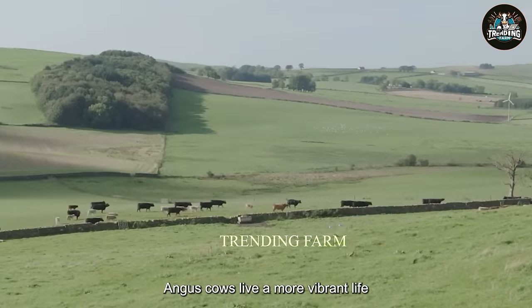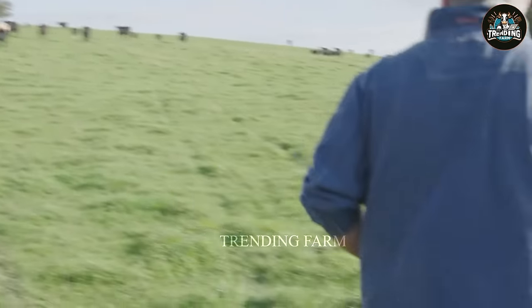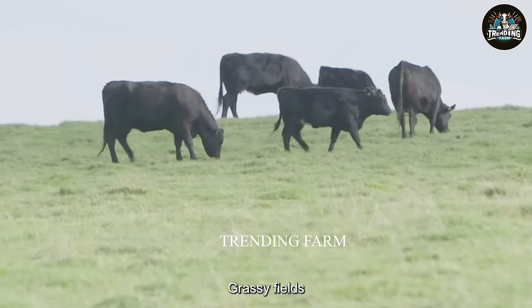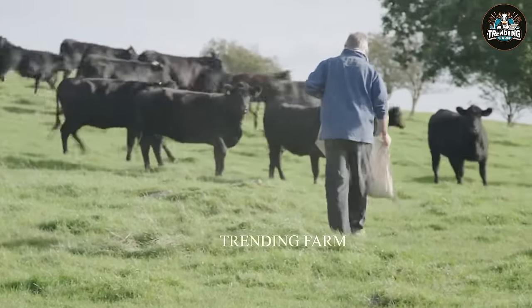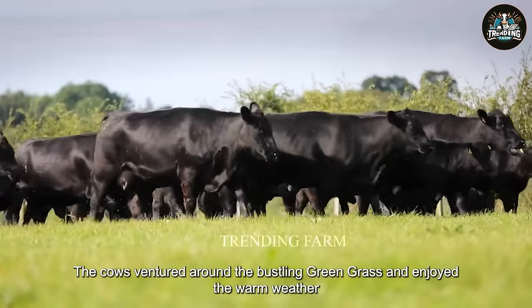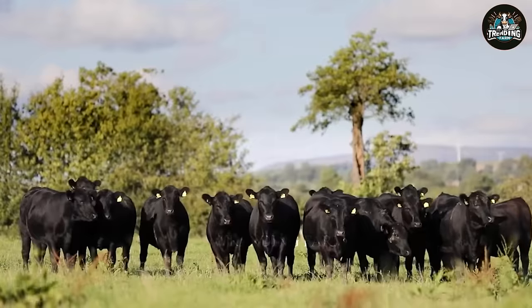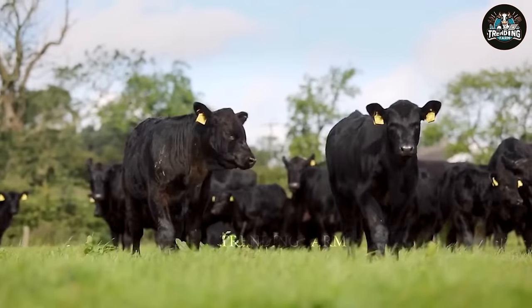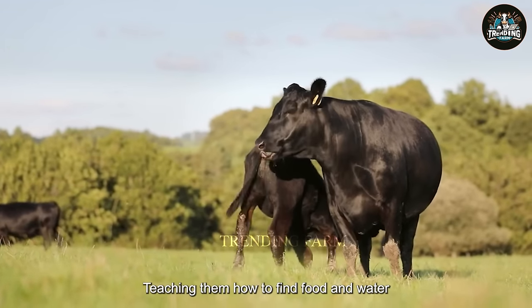During spring, Angus cows live a more vibrant life. Ranchers will graze Angus cows on grassy fields. The cows ventured around the bustling green grass and enjoyed the warm weather. They also spend a lot of time with calves, teaching them how to find food and water.